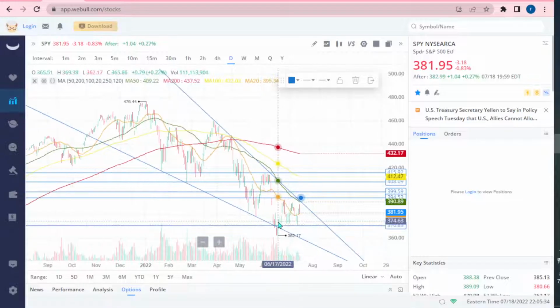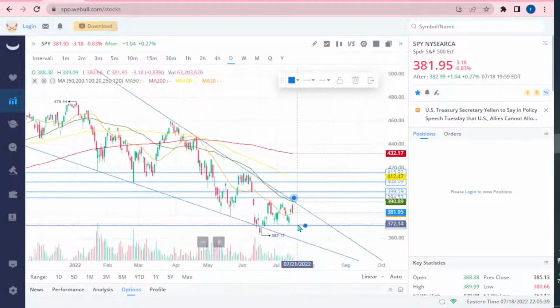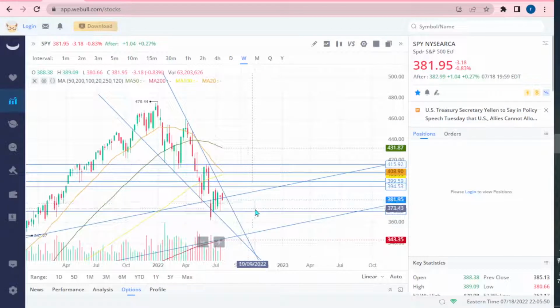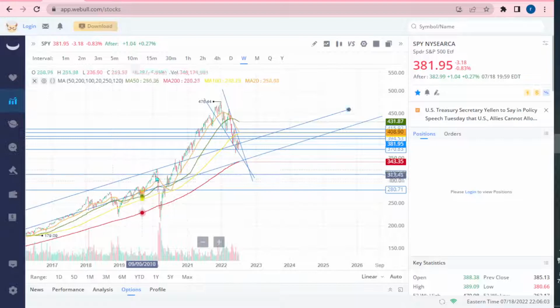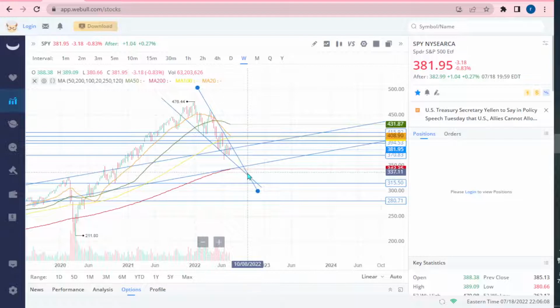So where is the hard support? Well, hard support is kind of showing up at 370. So if we do break below 370, I do believe that we could possibly try and retest this support line again. And then let's just go look at the weekly time frame. I mean, we still have this weekly, and this could act as strong support right here. It's at 343.35. So that is a pretty strong sell-off. And that kind of would mark being pretty damn close to the end of this falling wedge right here.